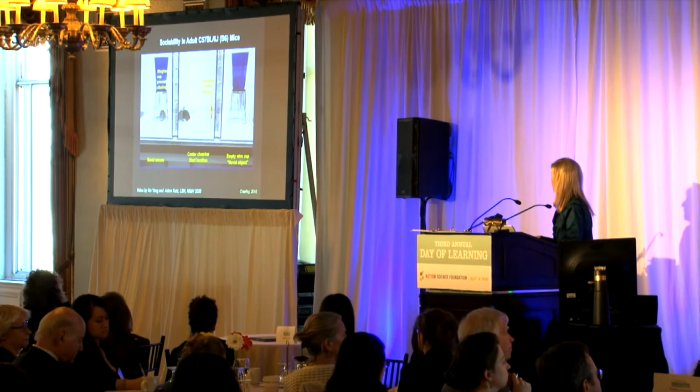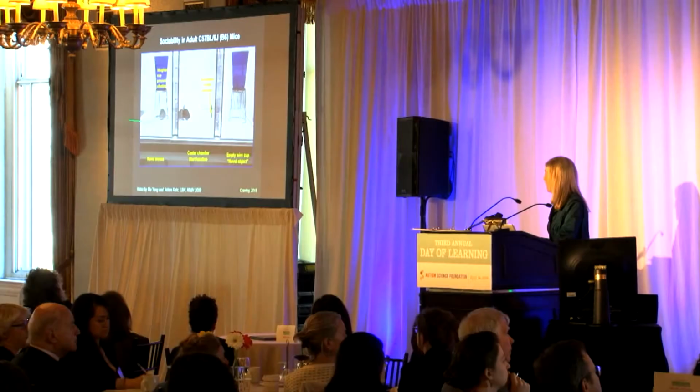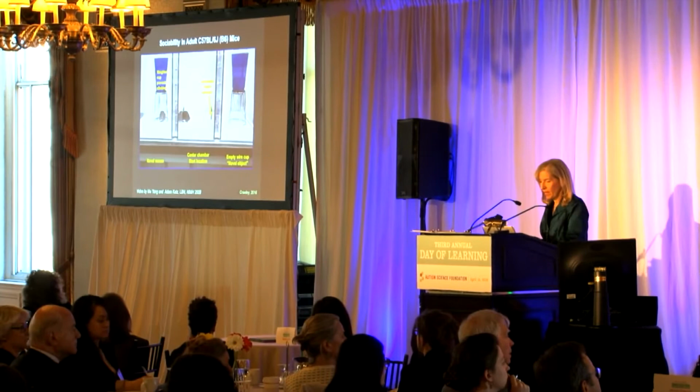This is a wire cup inverted, held down by a weight in a cup. And mice like to explore that. It's an interesting shape and properties. And then on the other side is the same cup as a control, but inside is a novel mouse who the subject has never met before. And most mice will go over and explore both sides, but will spend more time with the novel mouse than with the novel object. So it's a simple yes or no test, takes 10 minutes, easy to automate.